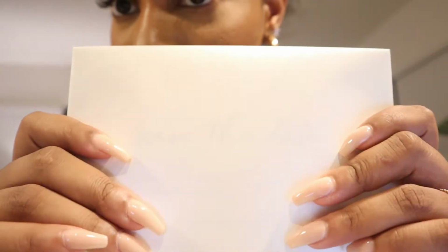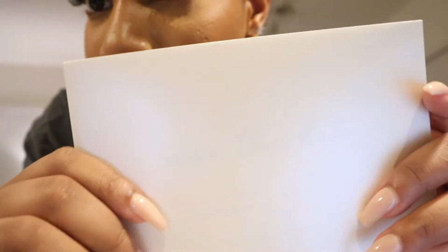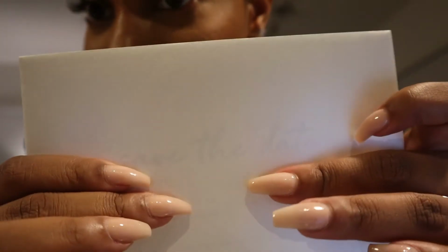One thing though about these envelopes, they are really, what's the word? You can see through them. Let me just, I'm tired. So you can kind of tell there. The lighting is really weird from my island lights, but you can see through that.